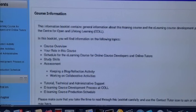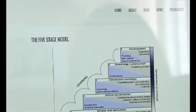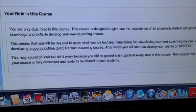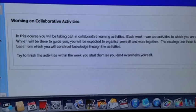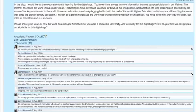Now, one of the models that we follow is that we pace the learning. Whether you are a lecturer who's doing a training course or a student who is doing a polytechnic course, you need to be guided. And we found that without guidance, you can pretty much easily get lost in an online setup.